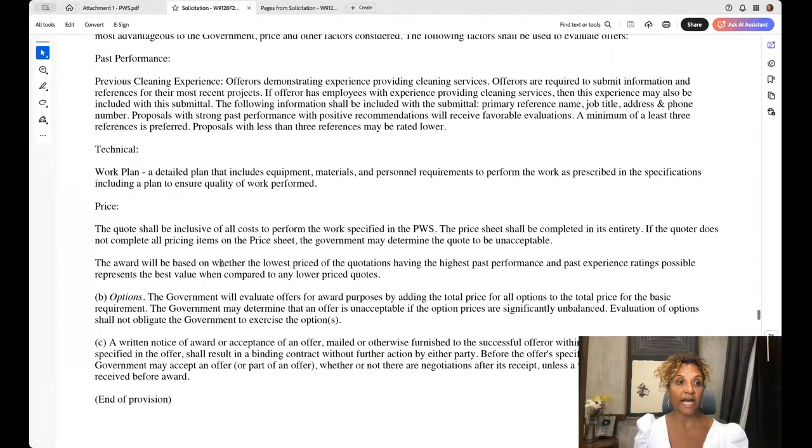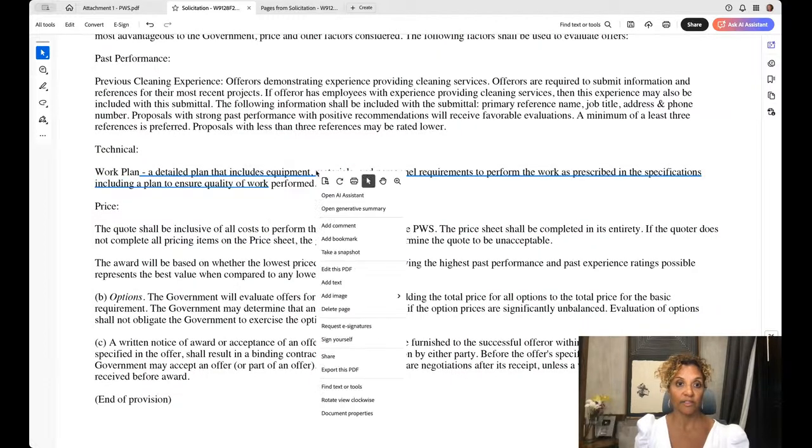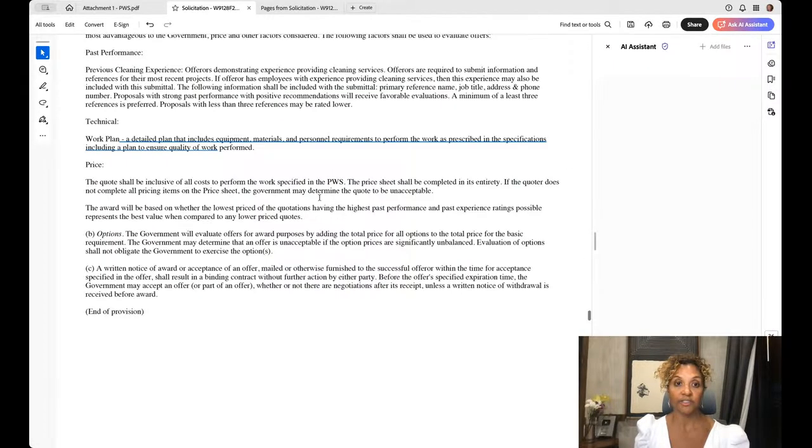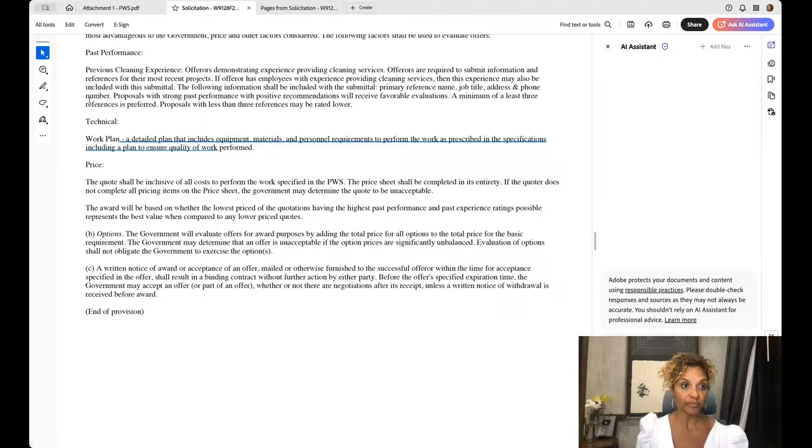Now they're looking for a work plan. This is really simple. Apparently, Adobe has an AI feature, so we'll let that do its thing. A detailed plan that includes equipment, materials, personnel. You can throw that in ChatGPT. Hey, give me a 1,000 word detailed plan based on this attachment. That's your prompt. It's that simple.